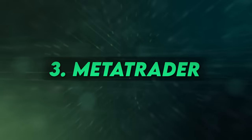So the next platform that we're going to enter is MetaTrader. There's MetaTrader 4 and there's MetaTrader 5. TradingView is where you actually analyze the market. This is where you see the market and you take a trade based off of what that is showing you. Now, where do you take the trade? Well, you take the trade on MetaTrader 4 or MetaTrader 5.